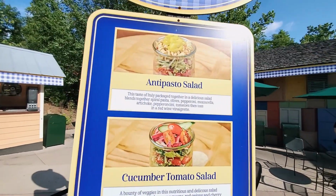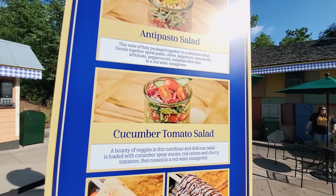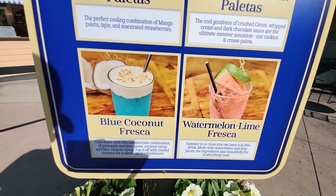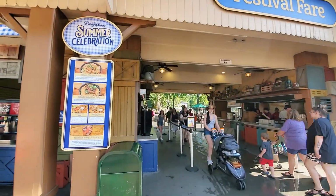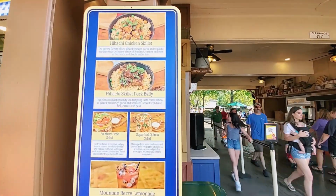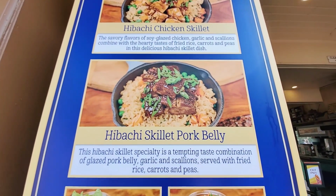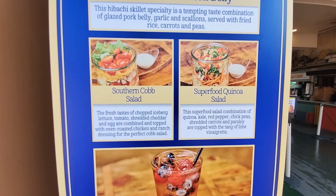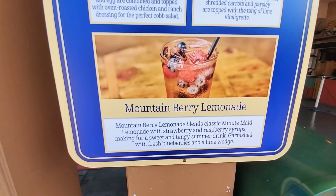Here's one of the first food booths. The antipasto salad right there. The cucumber tomato salad. You got the paletas right there. And then the blue coconut fresca and the watermelon lime fresca. Coming over to the festival fair area for the food here. There's the hibachi chicken skillet. I'm going to be trying that. There's the pork belly right there. And the quinoa salad, the southern cobb salad, and the mountain berry lemonade. That was really good. I think it was last year we had that.